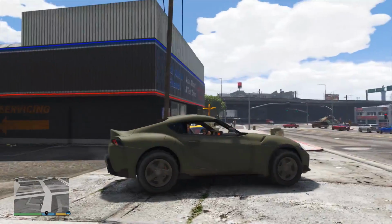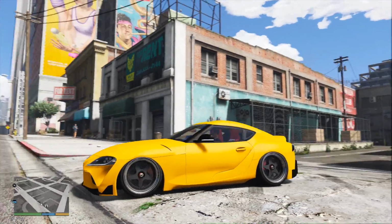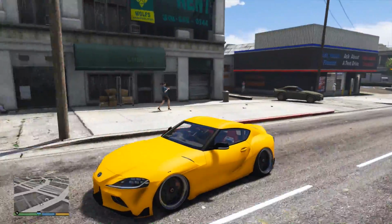I'm kind of a bit torn. It does look a bit weird. But you know what? I'm actually going to stick with this one because I think it actually looks pretty nice. Just slammed down. I'm afraid I'm that sort of guy. I do like how that looks.